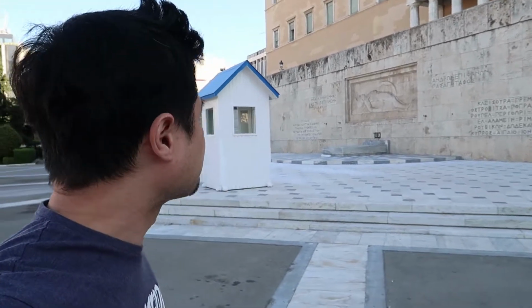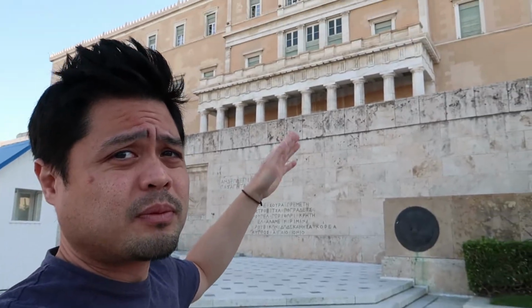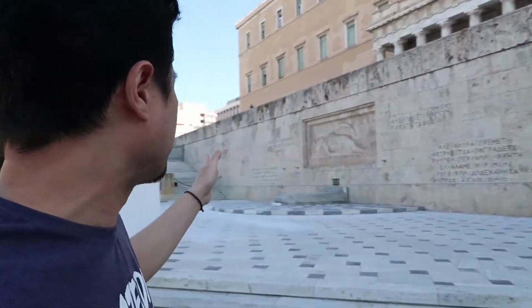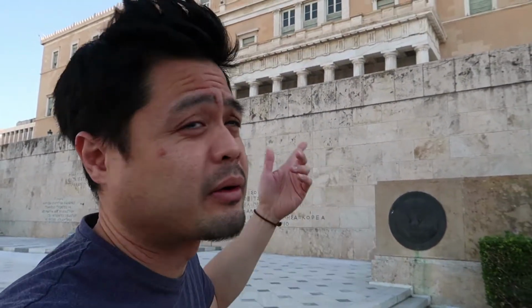Right in front of me is the tomb of the unknown soldier, and right behind it is the Greek Parliament building. So I was thinking of going to the Parliament building, but there's no way around here. So I'm just gonna view it from here, I guess, and then kind of talk about it right now.